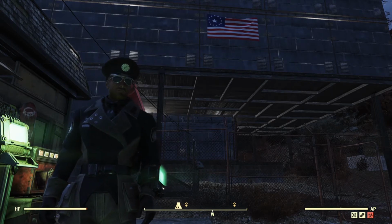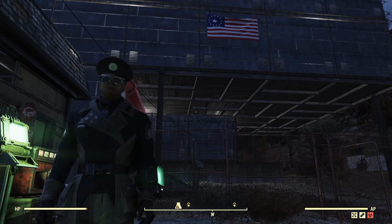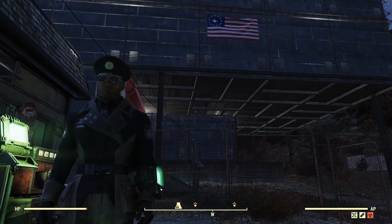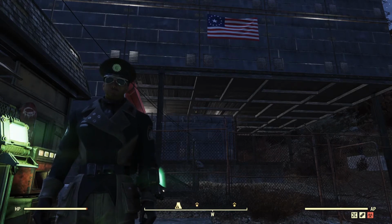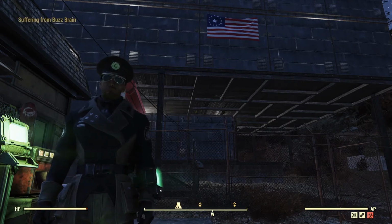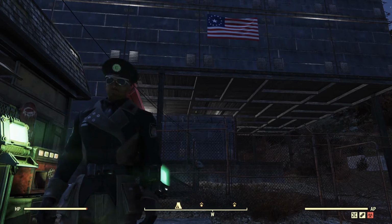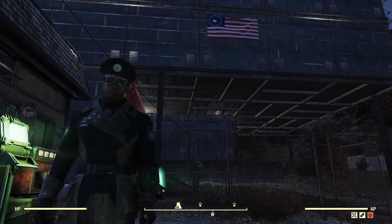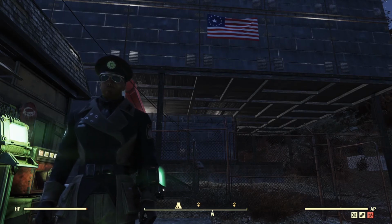And the Free States too, they have a very limited amount of stuff. The Responders, they did get that bundle recently. They have an okay amount of stuff. The Brotherhood does have a lot of skins and outfits actually, but that's mainly just because they imported it from Fallout 4. There's really not very many new Brotherhood items in this game.